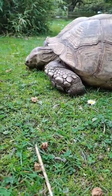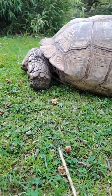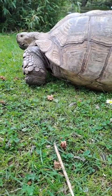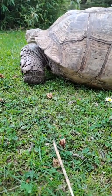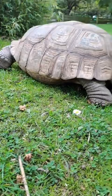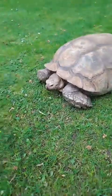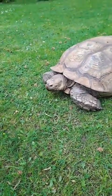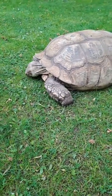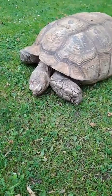I'm not sure the exact ages. This species of tortoise in captivity normally lives to around about 50 to 55, but it is thought they can live up to 75 plus, but it's not exactly known what the oldest age is for this species. Obviously some of the other tortoise species, the Galapagos, there have been individuals known to be, I think, 200 years old or so. So these guys aren't quite as long lived as the really big tortoises, but they're not far off.